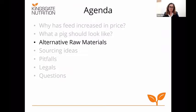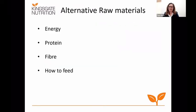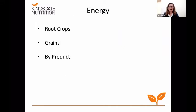Alternative raw materials. This is quite a beefy subject, so I've tried to break it down into sensible chunks. We're going to start with energy, move on to protein, then the fibre, and then probably the most important bit, how to feed it. Okay, so energy, again, we're going to split it up into three sections. We're going to split it up into root crops, which are our low energy products, grains, which are our mid energy products, and byproducts, which tend to be our high energy products.